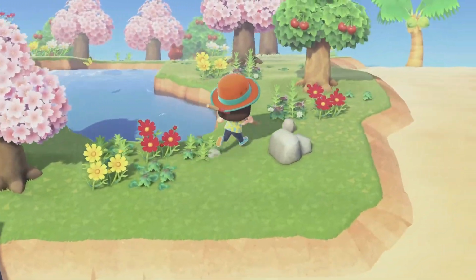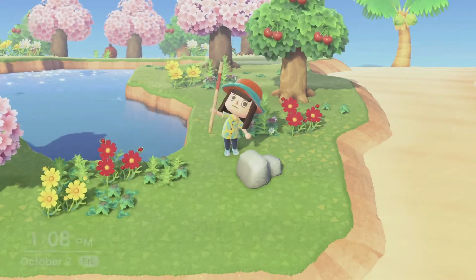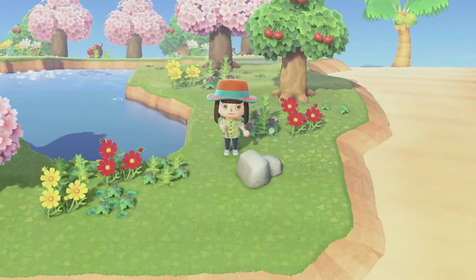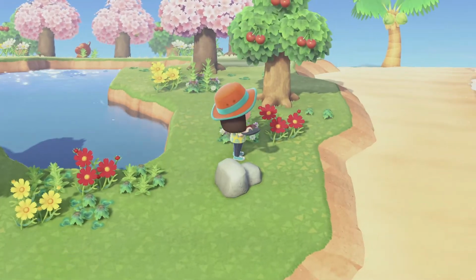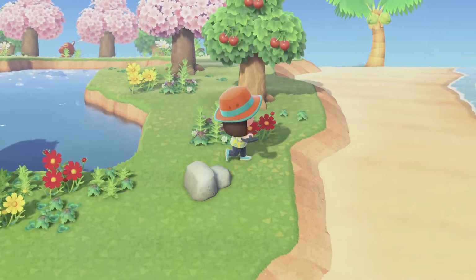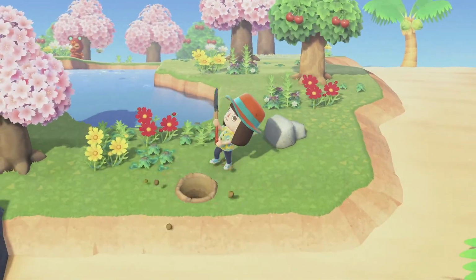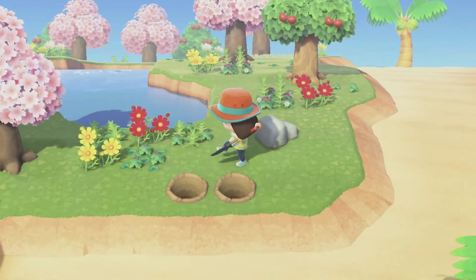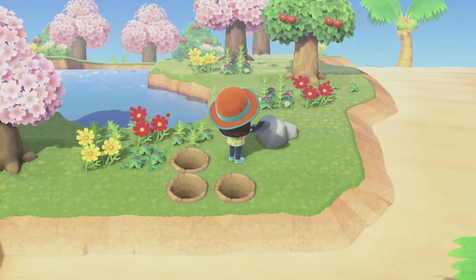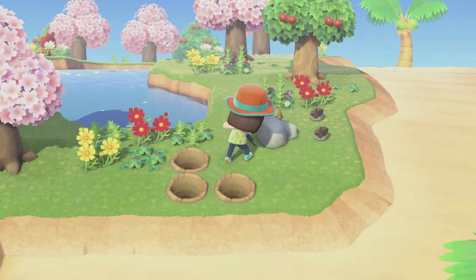So it looks like we actually managed to get onto Lake Island our first time. Oh my gosh, is that Clay? Ugh, Clay is so cute. I had him when I played New Leaf for a while. He was honestly one of my favorite villagers, but I don't think I can get him because of his personality type.